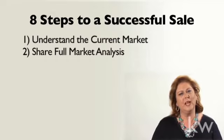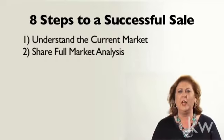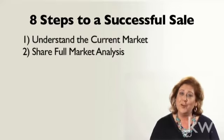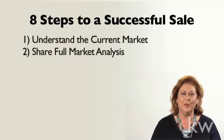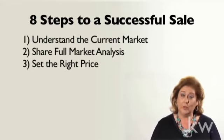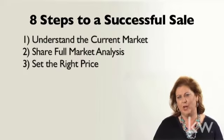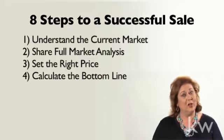Step 2 would be to kind of zone in on the property value of your house, and to do that, I have prepared a full market analysis to share with you. Step 3 is a critical step, I'm sure you'll agree, and that's to set the right price. Step 4, calculating your bottom line. I want you to know exactly what you're going to walk away with at the closing, no surprises.